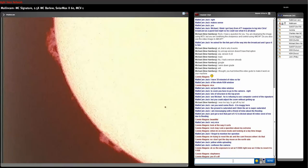That's one reason I like using the rear buttons, because every command you do is done directly and right away and one at a time with no delay. So I really like the rear buttons. Everybody hates them, but I like them.